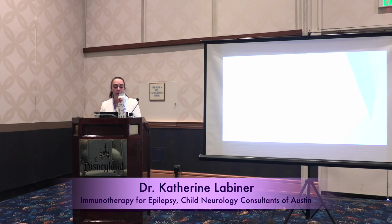We know that these are working multifactorially. There is no one way that immunotherapy is working for you because it's binding to your antigen presenting cells. So these are the cells that are like, hey, there's a problem over here, I need help, right? It's also increasing your inhibitory receptors. So we know it's changing the way that the cells are talking to each other, and it also shortens the half-life of your autoreactive antibodies.